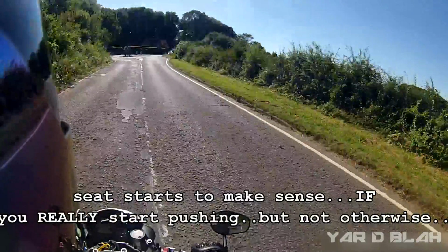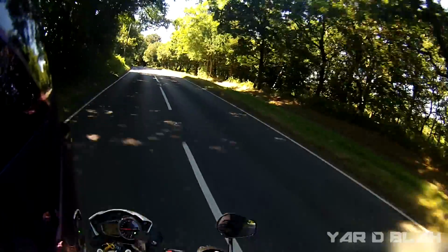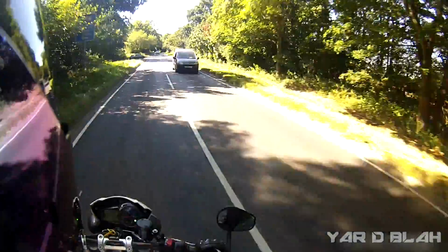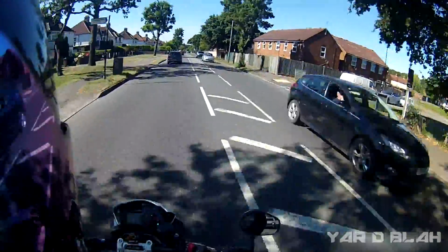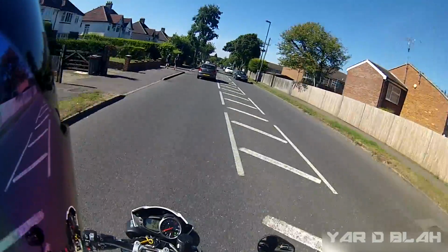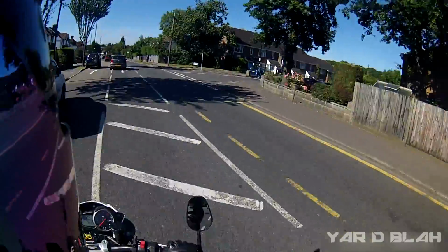Let down by the worst back brake. Look at that. Back brake is useless for me. Okay. It's fun. The mirrors, I don't know. To me, the mirrors actually work better like this, to be honest with you.